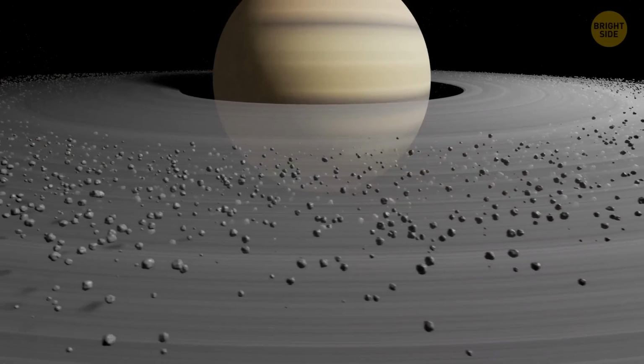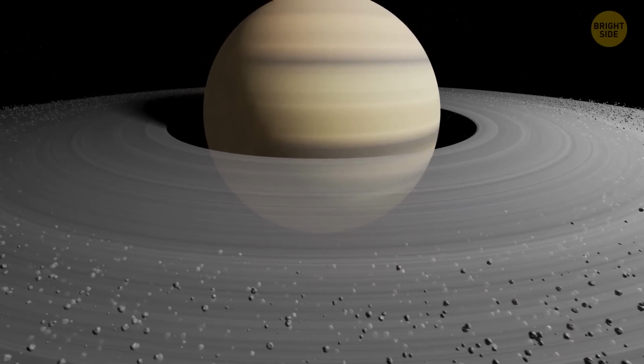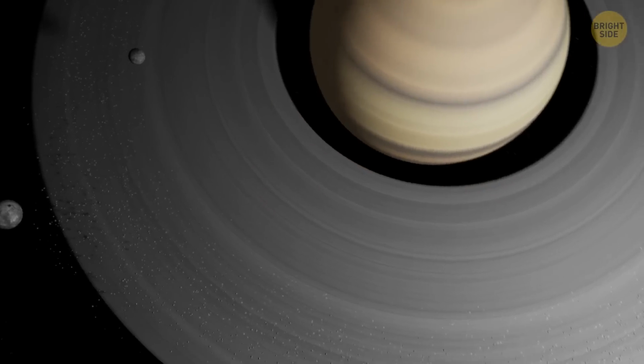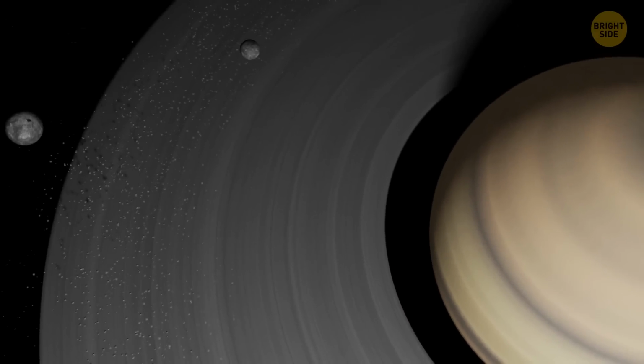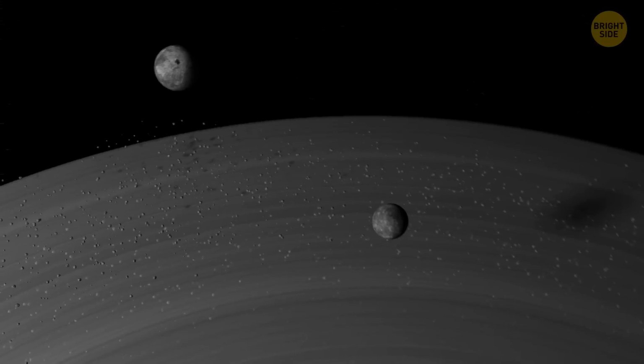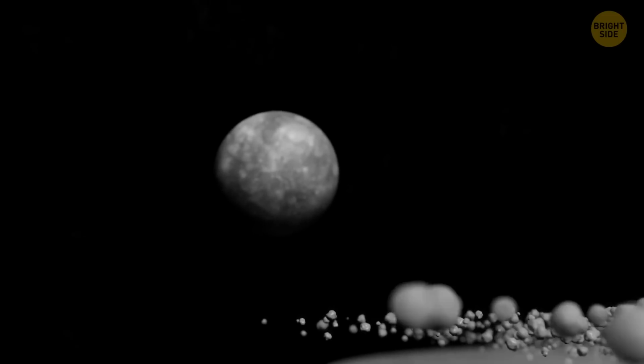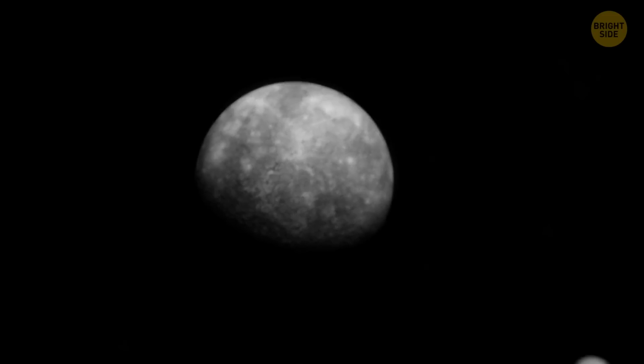While orbiting Saturn, they keep colliding, and larger pieces get shattered. You're surprised to see that the rings aren't perfectly round. They have bends caused by the gravitational pull from the nearby moons. 53 of them are confirmed. Titan, an icy world bigger than our moon and even Mercury, is the largest.